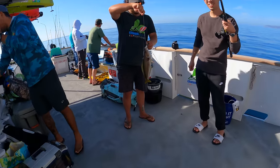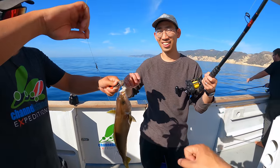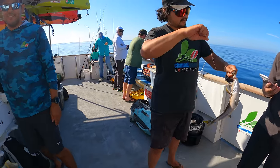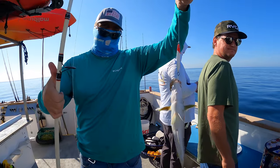Oh, look, we got some fish. Oh, that's a good one. That's a good size, dude. Huh? That's a good size. Want a picture? Oh yeah. Heck yeah, dude. Alright. Oh, another one over there. Fish are coming up. Yeah.